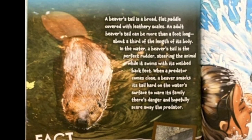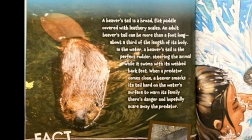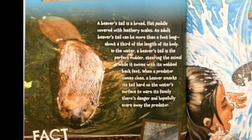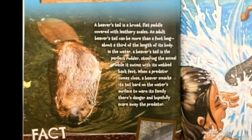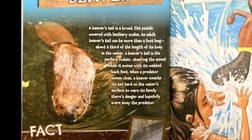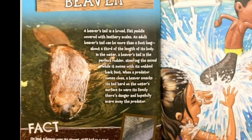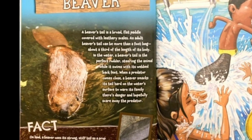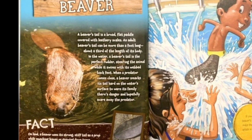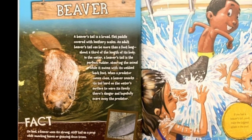Beaver. A beaver's tail is a broad, flat paddle covered with leathery scales. An adult beaver's tail can be more than a foot long, about a third of the length of its body. In the water, a beaver's tail is the perfect rudder, steering the animal while it swims with its webbed back feet. When a predator comes close, a beaver smacks its tail hard on the water's surface to warn its family there's danger and hopefully scare away the predator.